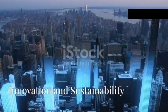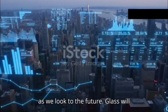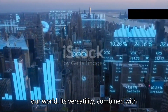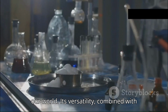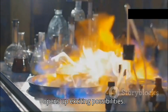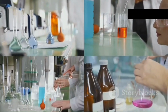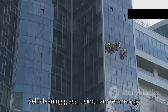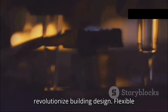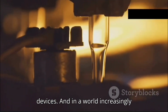As we look to the future, glass will continue to play a vital role in addressing global challenges and shaping our world. Its versatility, combined with ongoing innovations in material science, opens up exciting possibilities. Researchers are developing new types of glass with enhanced properties. Self-cleaning glass, using nanotechnology to repel dirt and water, could revolutionize building design. Flexible glass, thin and bendable, could lead to shatterproof screens for electronic devices.